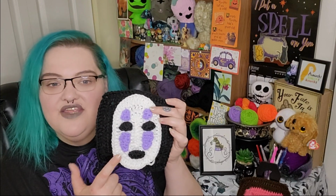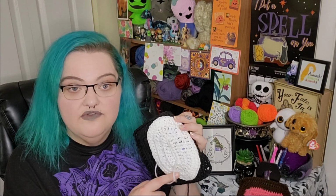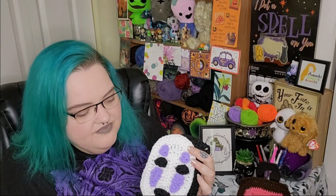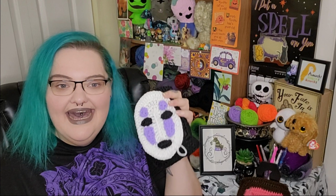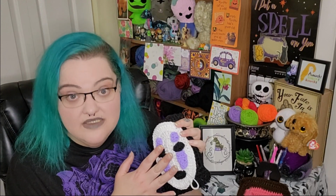The face parts, so the purple and the eyes and the mouth, were a pattern that I found online. I'll link it below. The mask itself, the white oval, is just freehanded, because the face pieces were made for a hexagon pattern made to look like No Face. I didn't use the hexagon because it made it look even more like the marionette from Five Nights at Freddy's. So I did a freehanded oval and then put those pieces on there, so it looked a little more like No Face, at least to me.